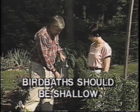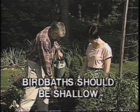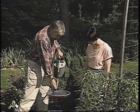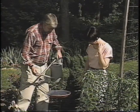Okay, that's the secret to a successful bird bath. And the other secret, of course, is to keep water in them. That's right. And this one looks like it could be easily installed. And it just sits right up there, and this is good because the cats can't sit around and wait for the birds to come through.